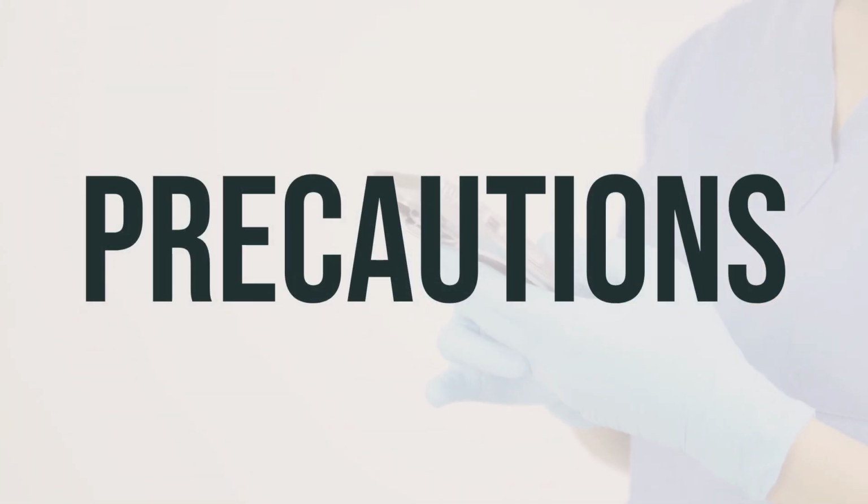Before using Ilevro Suspension drops, make sure to inform your doctor or pharmacist if you have any allergies to Nepafenac, aspirin, or other NSAIDs. This product may contain inactive ingredients that can cause allergic reactions, so it's important to discuss any allergies with your pharmacist. Inform your doctor or pharmacist about your medical history, especially if you have asthma, bleeding problems, previous eye surgery, other eye problems, diabetes, rheumatoid arthritis, or nasal polyps.